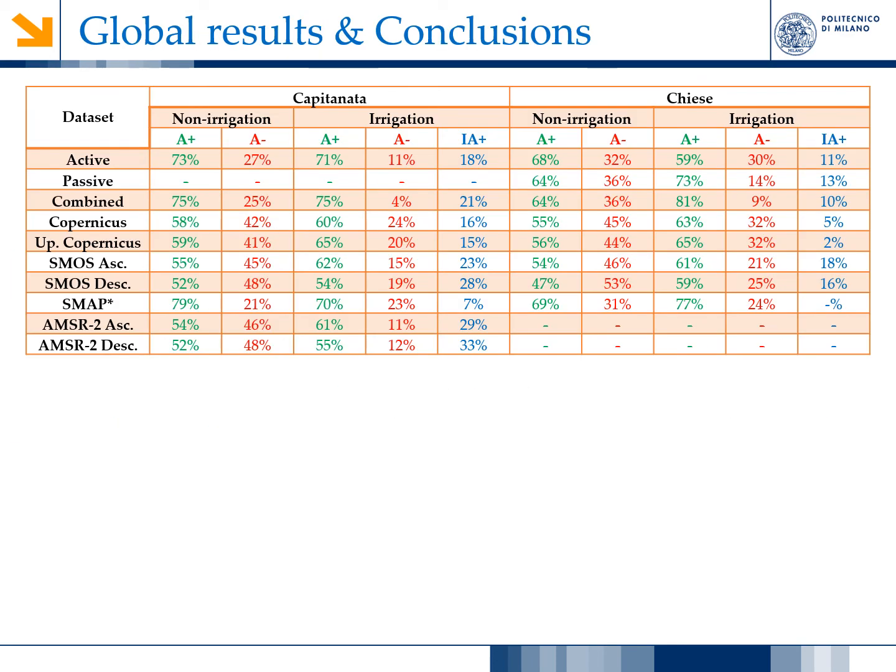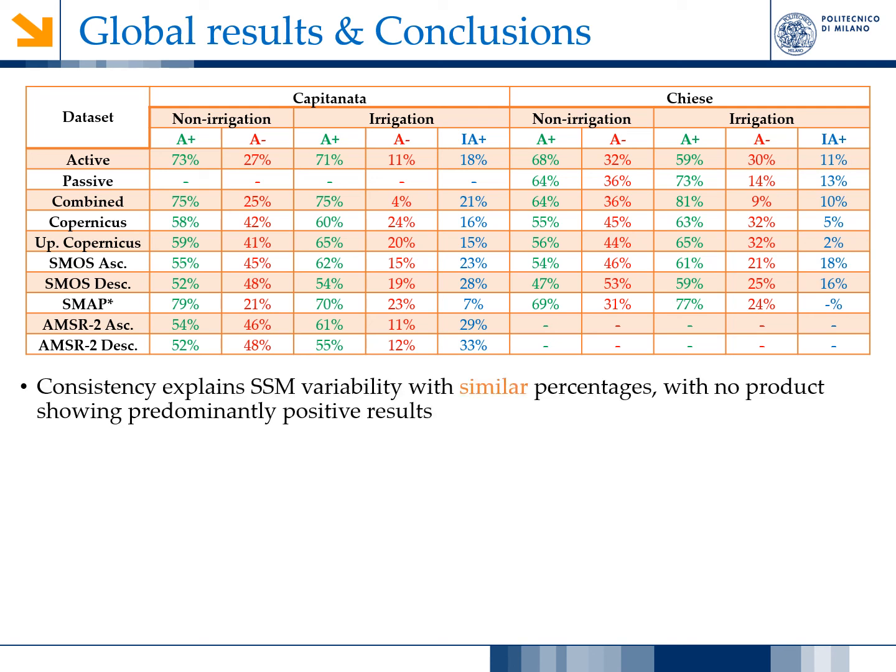We have gathered in this table all the results of our methodology for all the test cases. We see that most results in the positive consistency area are concentrated between the 50% and the 70% thresholds, independently of the dataset we're looking at.